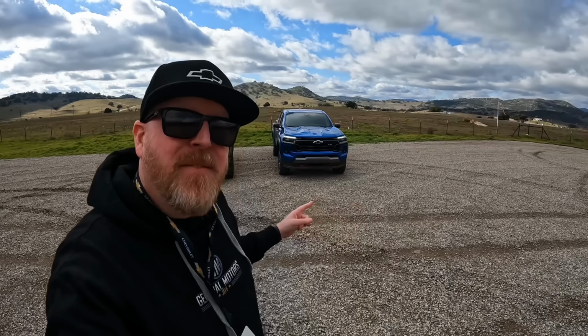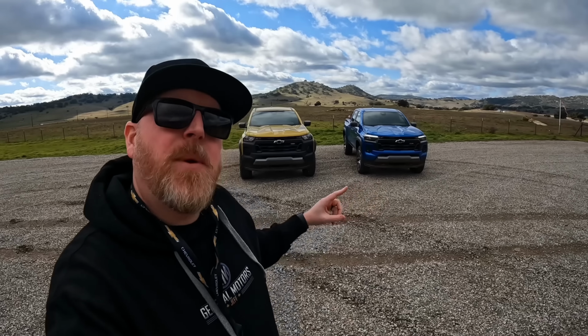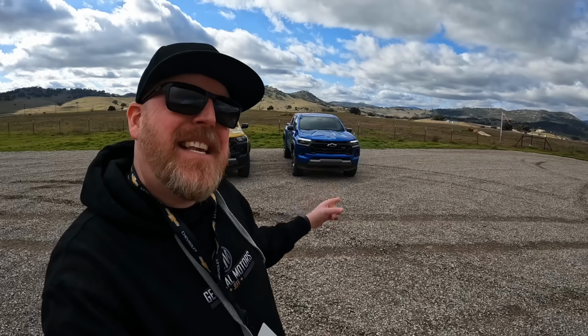All right, I am here in beautiful California today. A little bit cool, a little bit windy, but it doesn't matter because I've got these two trucks to show you right here. I want to show you a little comparison between the all-new 2023 Chevrolet Colorado TrailBoss and the Chevy Colorado Z71. Cool looking colors, cool trucks. Let's get going.